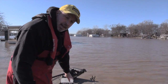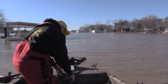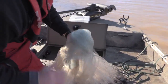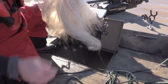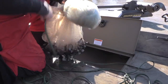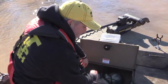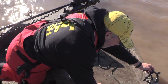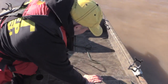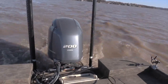Folks, we're in the G3 Sportsman 200 today, and it's got great anchor storage, or you can put your cast nets, your shad nets up here in the front well. I'll take my shad net. This is a tool, folks. Put it up just like a tool, wrap it up, drop it down in there, put your rope on top of it, and you'll be ready to go the next time you're ready to go catch some shad.